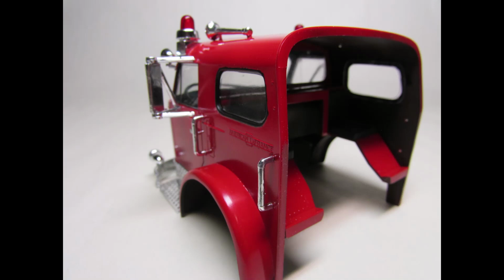These have no attachment points, so carefully glue the tiny post to the cab in front of the top door hinge on both sides of the cab. In retrospect, I probably would not have glued those until the final step because I knocked them off a couple times before I was done.